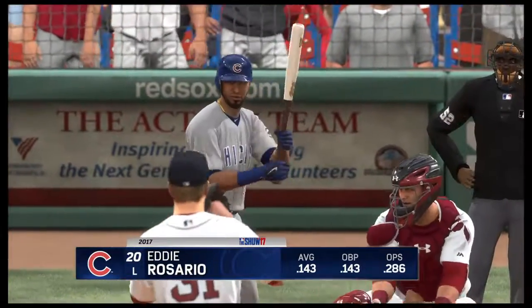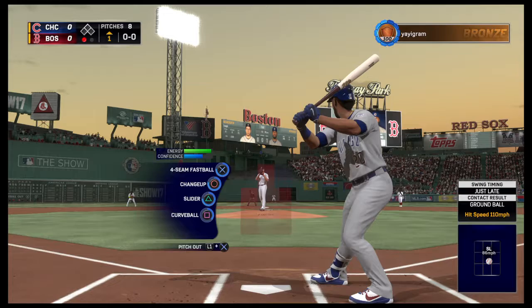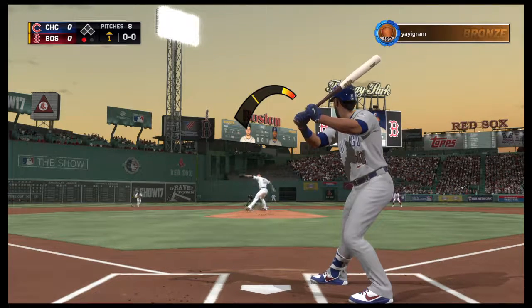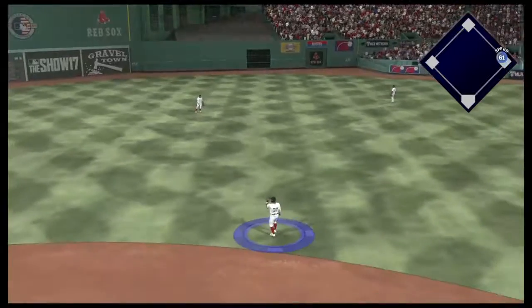A quick out, number 1. Ready now, Eddie Rosario, as he'll get his first opportunity in this one. Into the windup and the pitch. Back up the middle, and that is through into center field for a 1-out single.